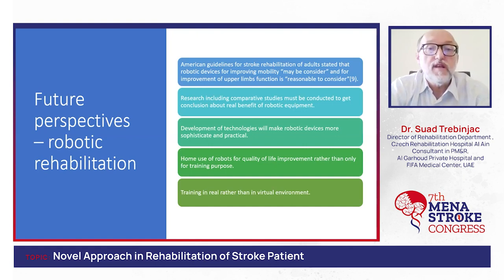And in the future, we can expect further development of technology, which will make robotic devices more sophisticated and more practical. And eventually, what we finally want to see is the use of robots in daily life, home use and social activity use, rather than only for training purposes in rehabilitation institutions. Training should also be conducted in a real rather than a virtual environment.